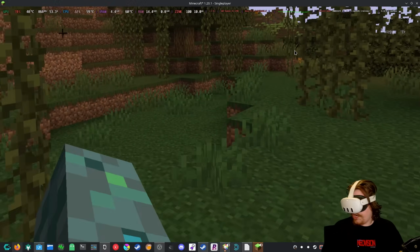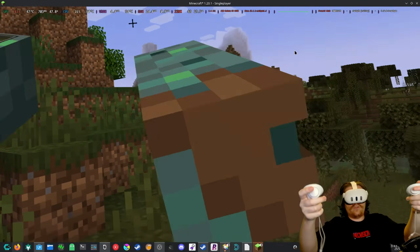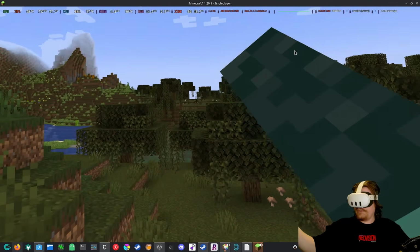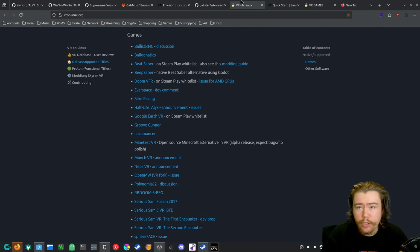Maybe with mods you can change it, but when it comes to does SteamVR actually work or Minecraft VR work on Linux? Well, yeah, it does indeed work, and it works really well. And the last thing to talk about is the amazing community, because there is a bunch of different knowledge when it comes to VR on Linux.